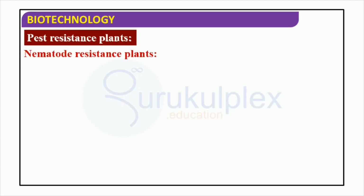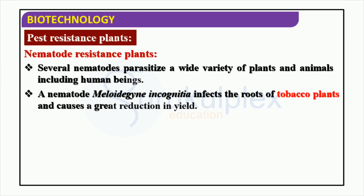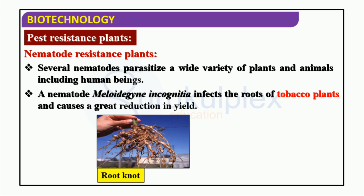Plants in biotechnology are being developed to have greater resistance against certain pests, and a good illustration is the nematode Meloidogyne incognita, which affects the roots of tobacco plants and significantly decreases yield. Research is being conducted to create genetically modified plants that are unaffected by this pest. Through creating these nematode-resistant plants, it is possible to potentially boost the productivity of crop yields for various plant species.